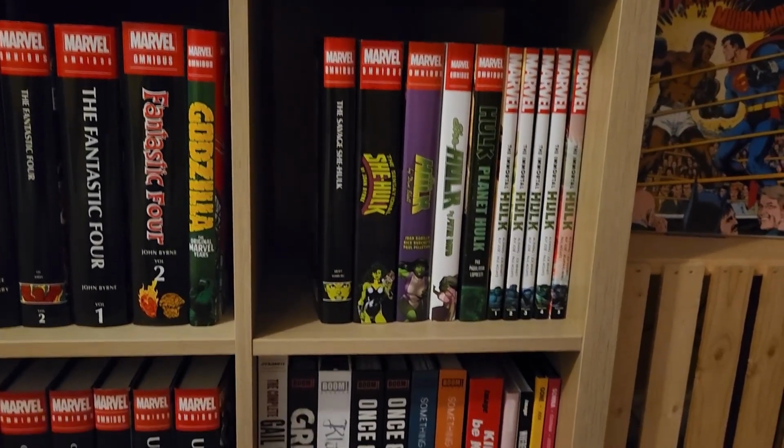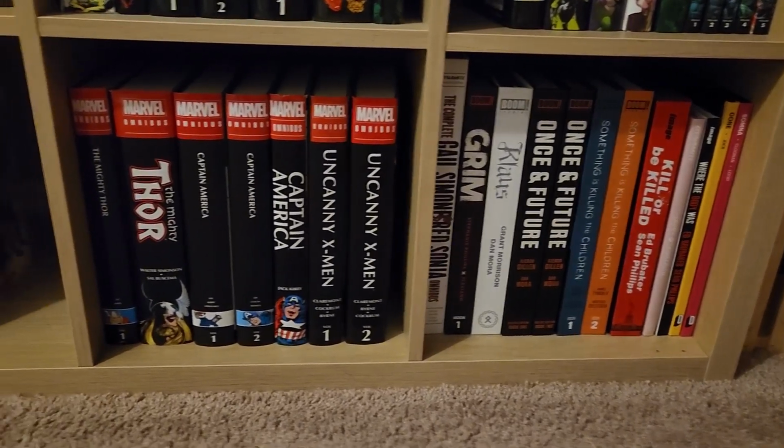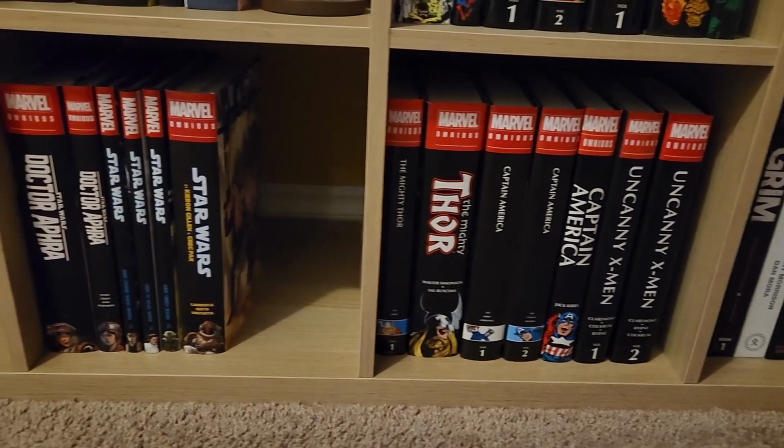Have I read them all? Absolutely not. And that's the beauty of it. There is nothing more exciting than having a library of unread stories waiting for you.